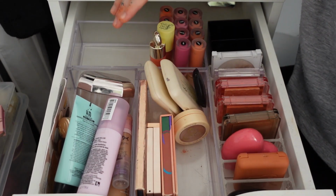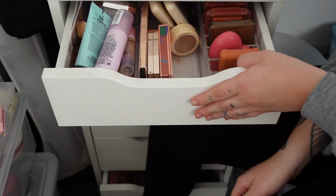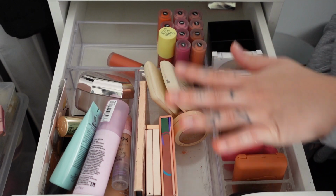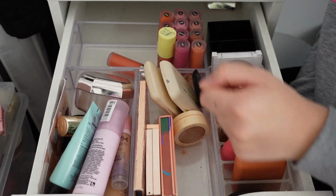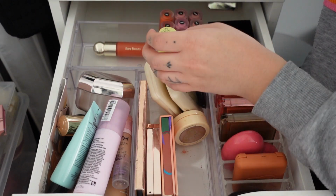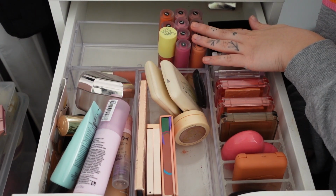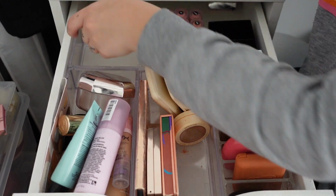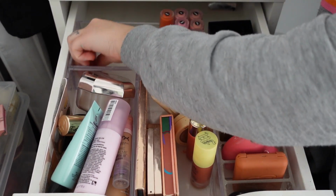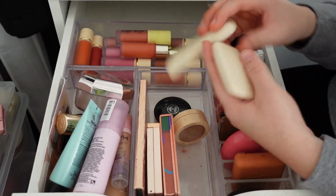is more space effective. However, that's just gonna fall every time I open my drawer. And I am not precious with my drawer. I literally yeet this thing open. So, you saw, the Rare Beauty already fell. But this is really good because then I can see all the names. But I'm a visual person, so I think I would just prefer it if they were laid down. So now this section here, let's have a look at these products.